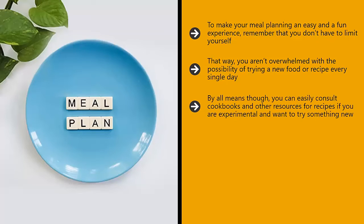By all means, though, you can easily consult cookbooks and other resources for recipes if you are experimental and want to try something new. Maybe you can set aside one day a week for a new meal experience. It can be a day that you have planned to have leftovers from the night before, so that if you don't end up liking what you made, you will have something to fall back on. Although a good rule of thumb, especially in Paleolithic times, was not to waste food.